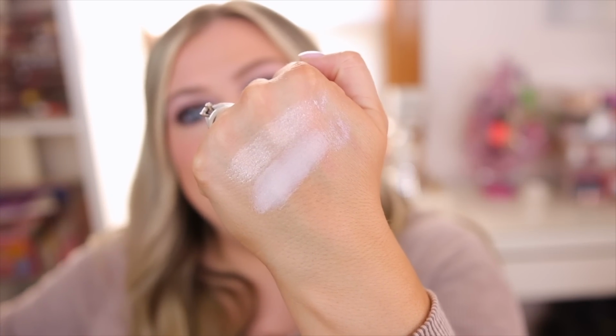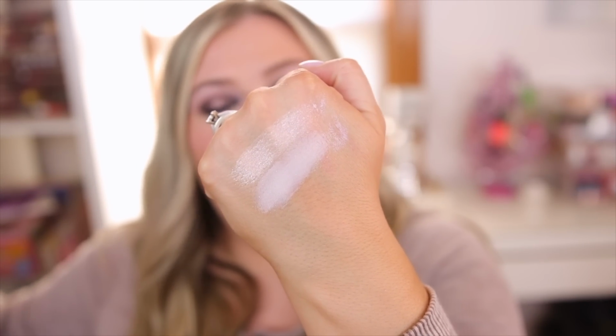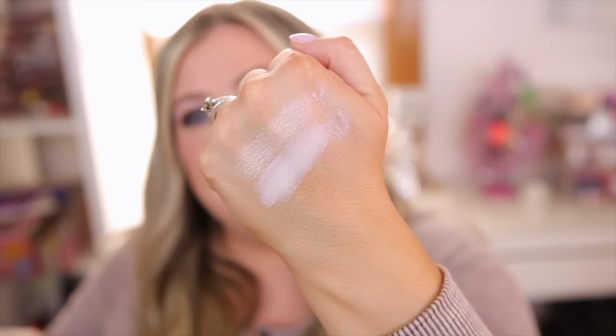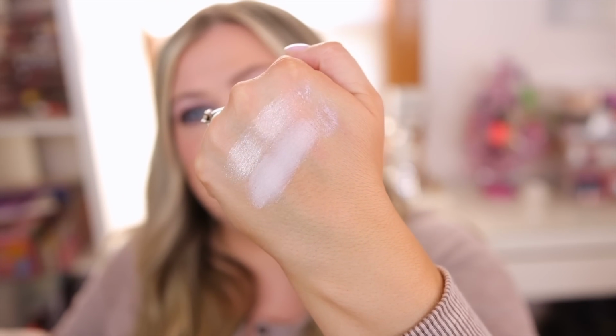Next up we have Pearly, and this one is more of a matte with glitter. There's micro glitter in there, but it shifts a little bit. It's almost like a soft matte bright lavender. I wouldn't call it a pearl shade, but I guess it almost has that brightness to it that maybe could be described as a pearl, but it is a soft lavender.